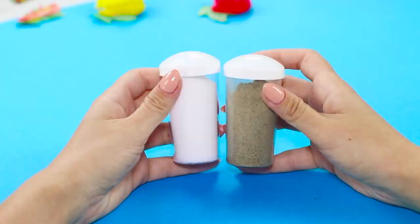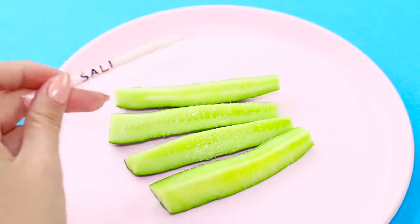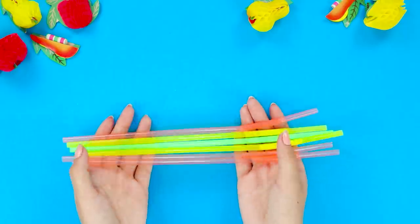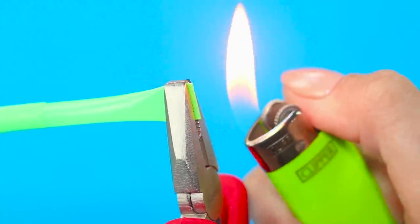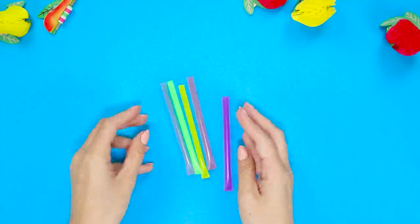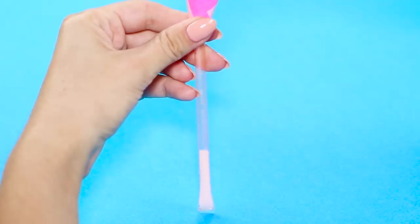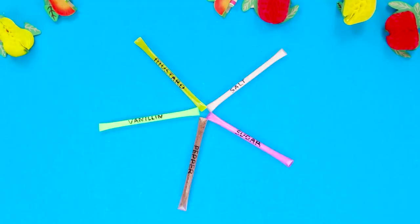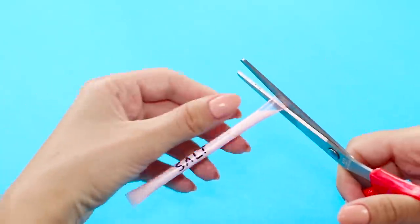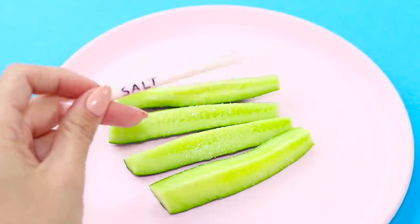Cannot imagine your life without fragrant spices? I'll tell you how to take them with you and how not to cover everything around with chili. You will need plastic straws for drinks. Clamp pliers and seal the edge of the tube with a lighter. Using a paper cone, pour the spices. Seal the other end of the tube. In order to use such a mini container, cut off the edge of the tube. Bon appetit!